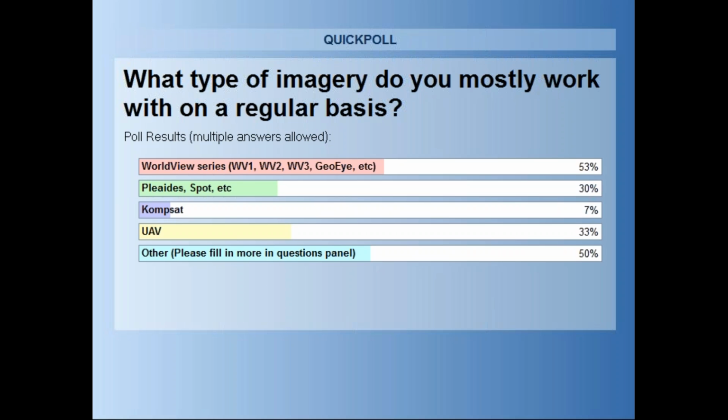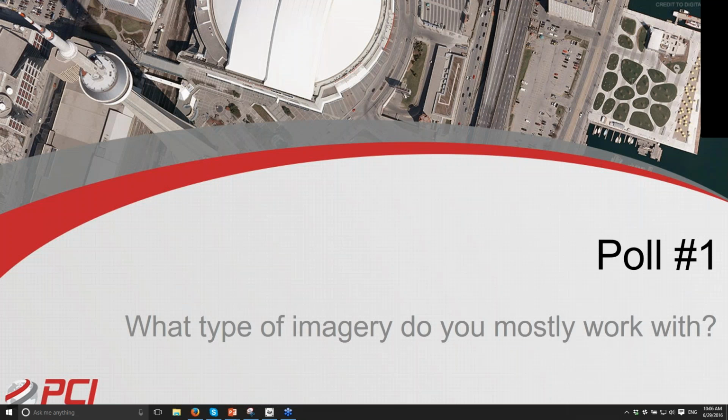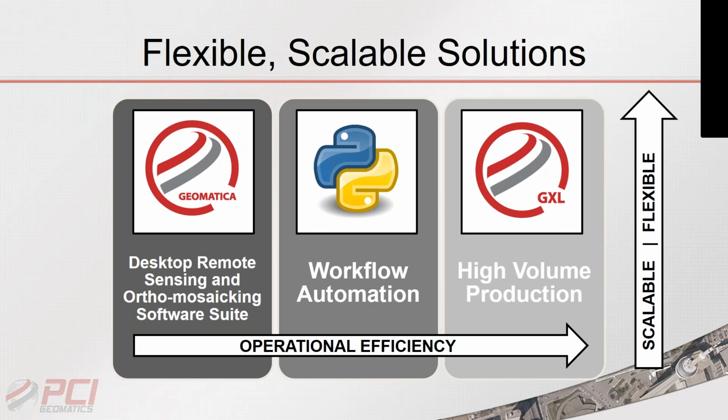Great. Okay, so quickly let's go over PCI Geomatics, and introduce the company here. We are essentially a software company that has been in business for over 34 years now, and we make a number of software tools that really help our customers get more from imagery. We have a number of offerings. What you see here on the screen is our desktop offering on the left and our high volume production system known as GXL on the right. And in the middle you see a Python icon, because we make use of Python throughout our software platform to allow you to automate different tasks. Every single one of the algorithms available through Geomatica or GXL can be called, scripted and automated into a workflow. That allows you to produce operational efficiencies as you go from the left to the right, and you can certainly scale the system up and down depending on what you're working on.